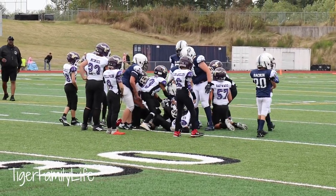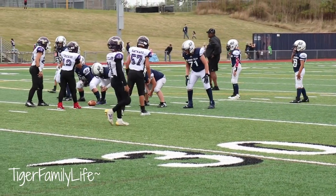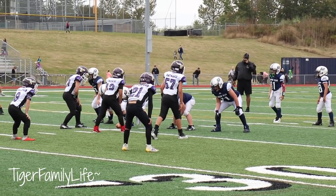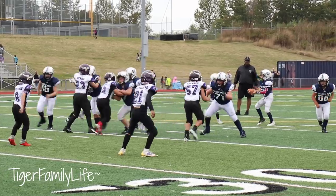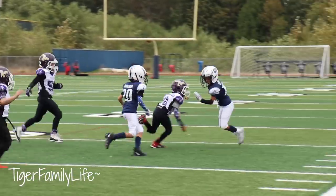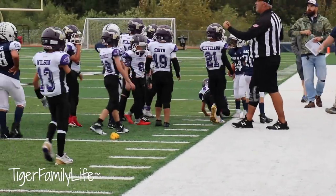Okay, we got about 5 minutes left in the fourth quarter. It is third down. We are in Lake Stevens territory. Score is tied. This is going to come down to who can execute at the end here. Hands it off. 14 makes a move. Oh, there's a flag, and there's too many defenders.